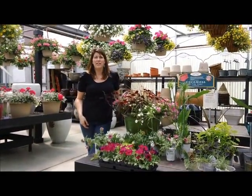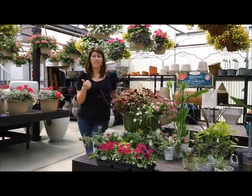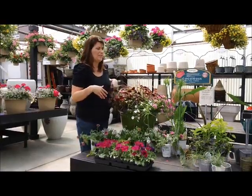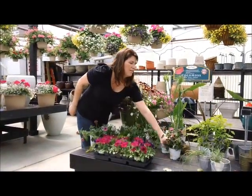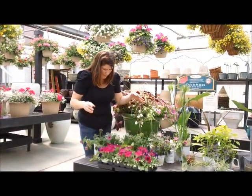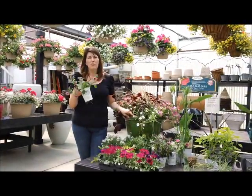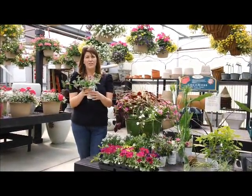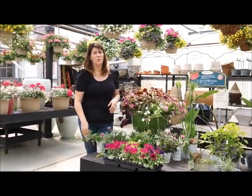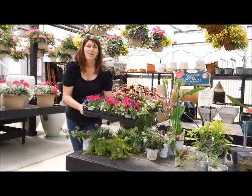So 3 things to think about when you're planting a hanging basket or a container: thrill, fill, spill. So one of my favorite things to use as a fill is actually Koetsiers. This Koetsiers just has beautiful foliage color. So for my spill, I've got these beautiful petunias. Now you can buy petunias or any plant here at Koetsiers in these great larger size containers, but if you're looking to save a few pennies, what you can do is buy the same materials, usually in a flat.